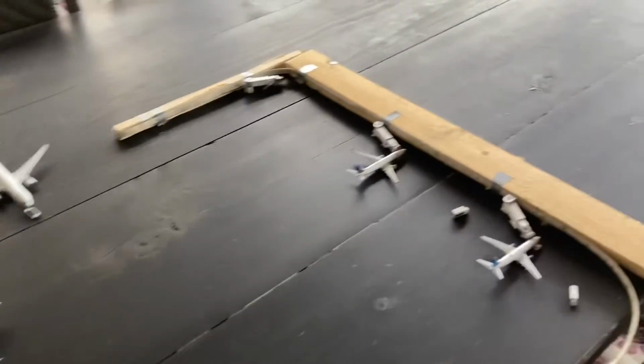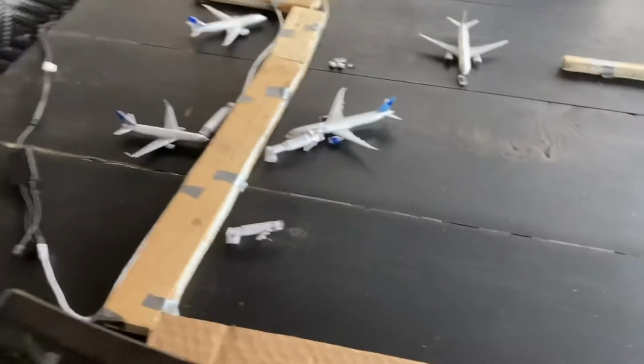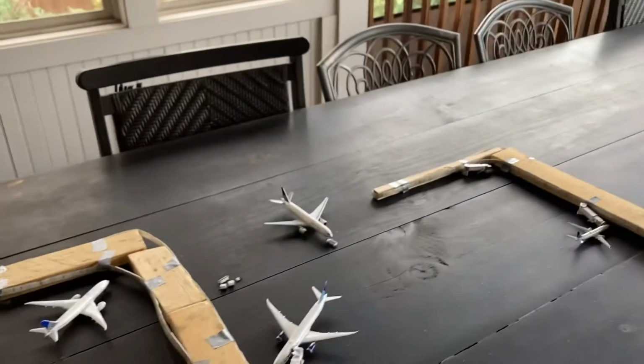Yeah, it looks pretty good so far. As you can see, the lights are on there. If it wants to focus, yeah, I got the lights on there and everything. I would have turned them on in the beginning of the video, but I don't have the remote with me currently.